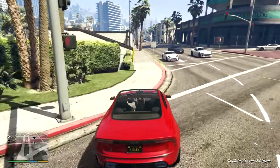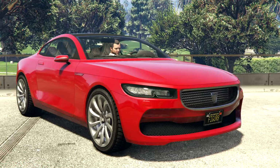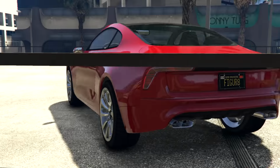In fact, we're going to park over here. We've not parked in this little bit for a while. And let's check out this awesome car. And so here it is, the Volcar Hatura R. Very cool. I absolutely love the styling of this.